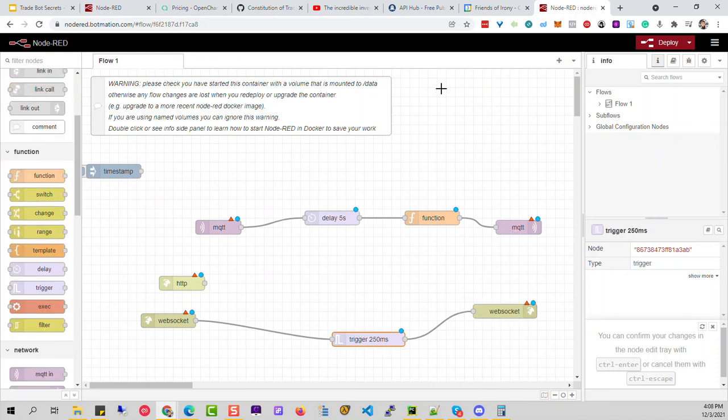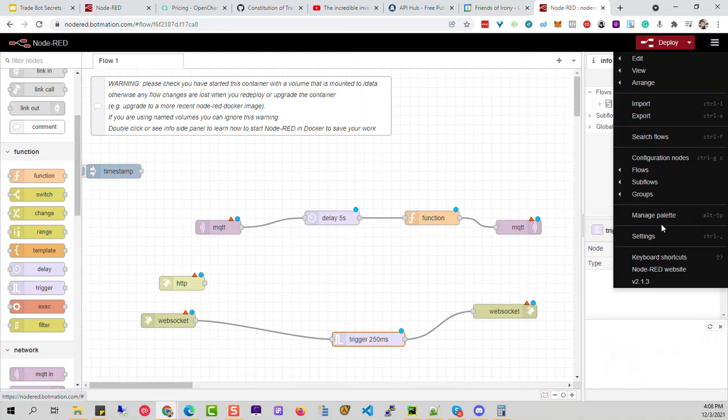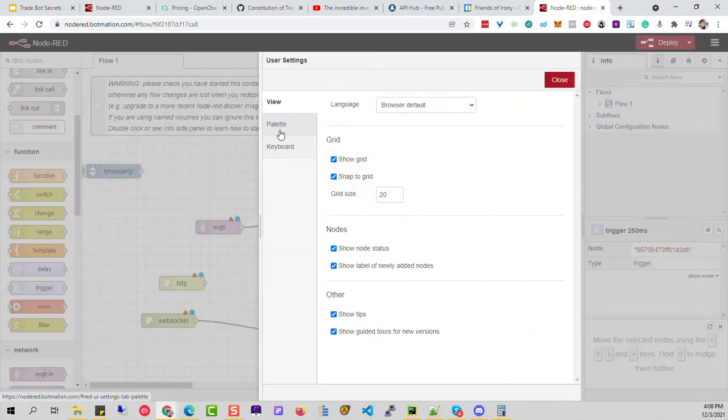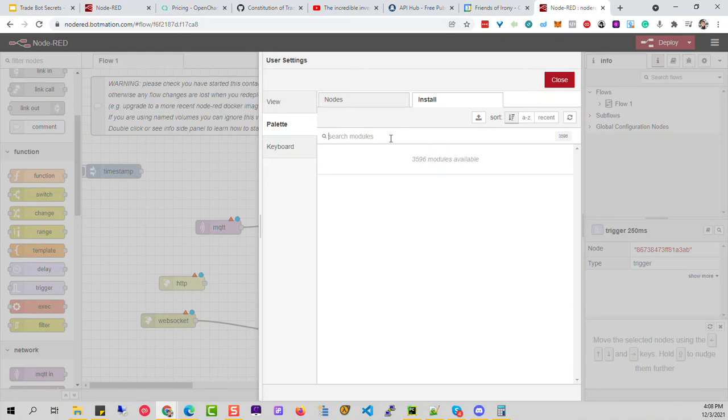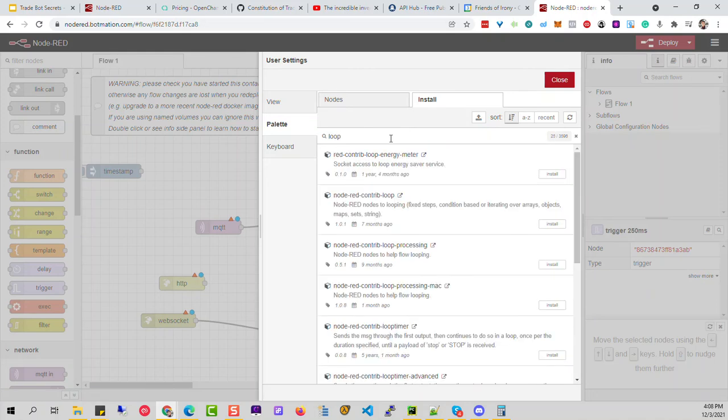There you can import extra packages into it. So if you need anything, it's in here. Palettes. Let's see, right here. Install. It's quite an extensive module. You can do while loops in there, so that you can do looping functions, right? And then you can loop over arrays. You can do if else statements.